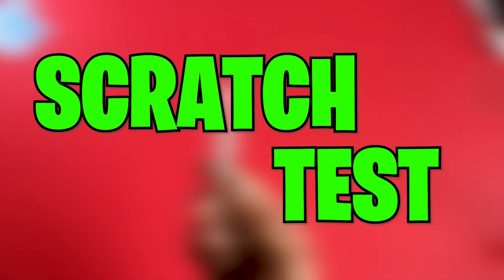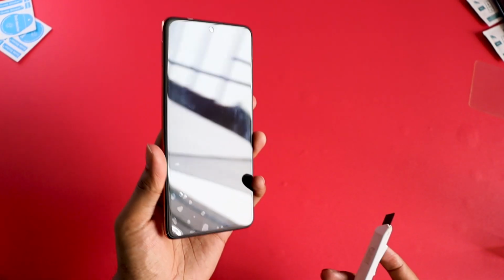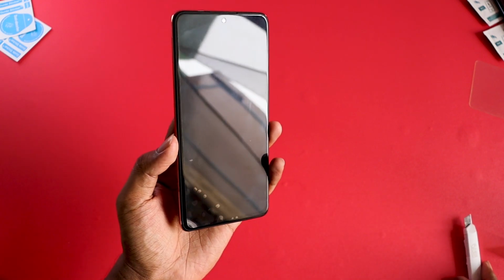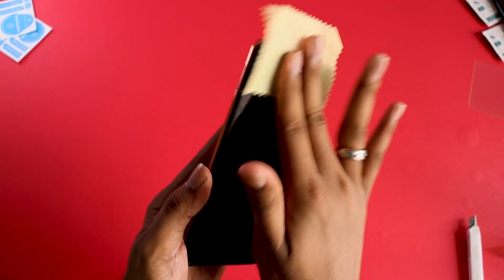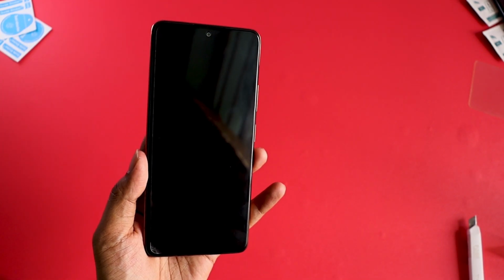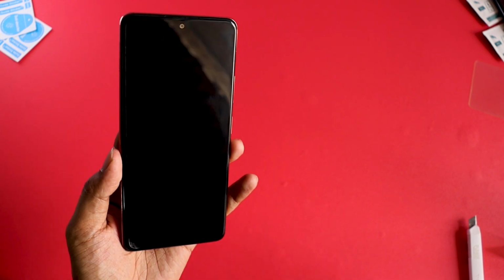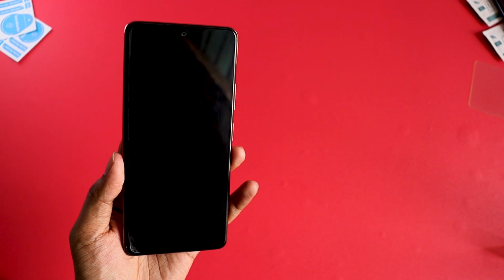So for the next test, we have the scratch test, and in here I'm going to use this edge of the knife to draw some things on the screen guard, and we are going to see how much of it is resisted by these screen guards, and that's going to prove what kind of durability or scratch resistance it provides, because on their packets they always say 9H or 7H, sometimes even 13H.